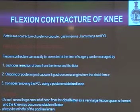A brief mention finally about the flexion contracture. The etiology is soft tissue contracture of the posterior capsule, gastrocnemius, hamstrings, and the PCL. The interpretive consideration is that flexion contractures can usually be corrected at the time of surgery by either judicious resection of bone from the femur and tibia, or stripping of the posterior capsule and gastrocnemius from the distal femur. Again, as I said, you can remove the PCL and use a posterior stabilized knee.